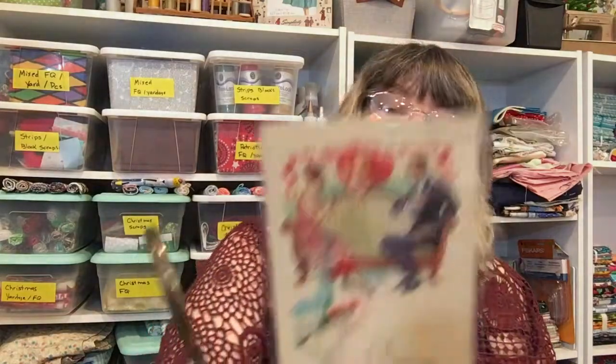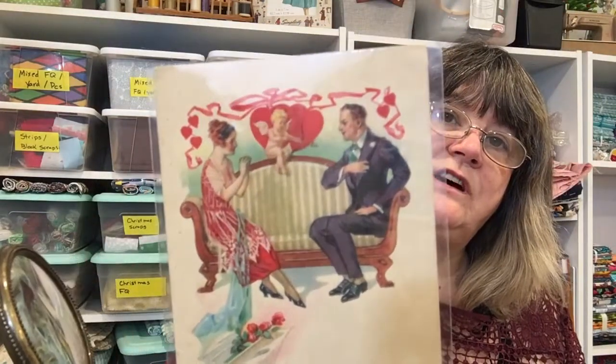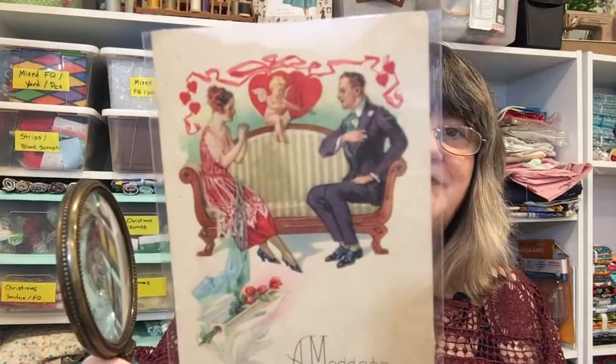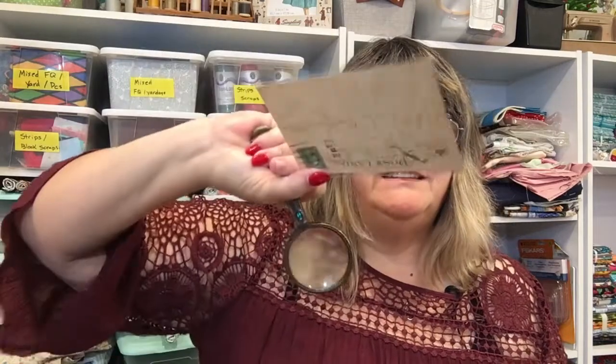1907 on this guy. This is a very cute one. Look at those clothes. Yeah. And it is postmarked 1923. So the clothes did not lie in this one. And it does have some writing on the back. We'll have to investigate that a little further.